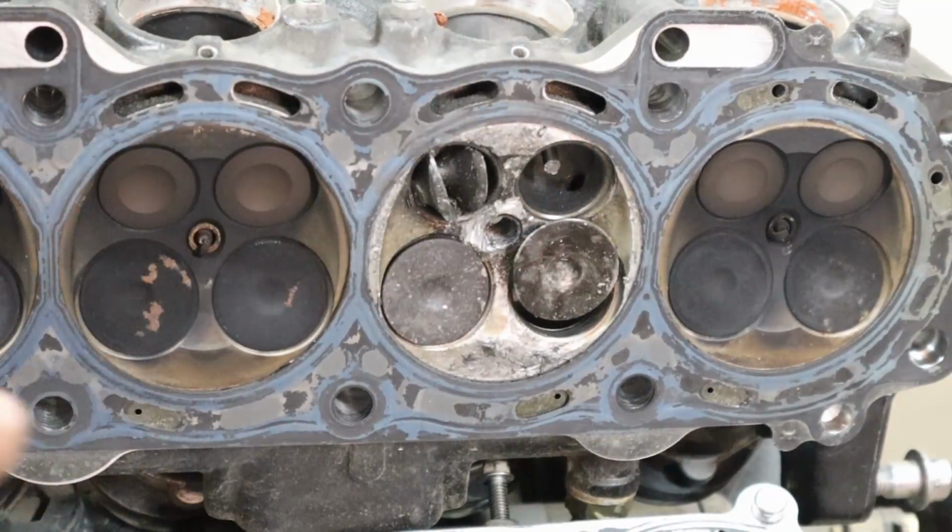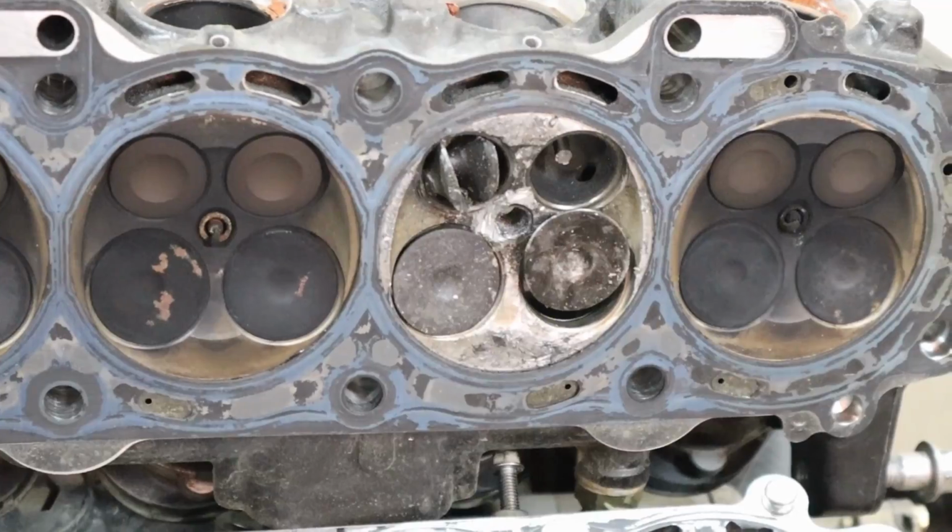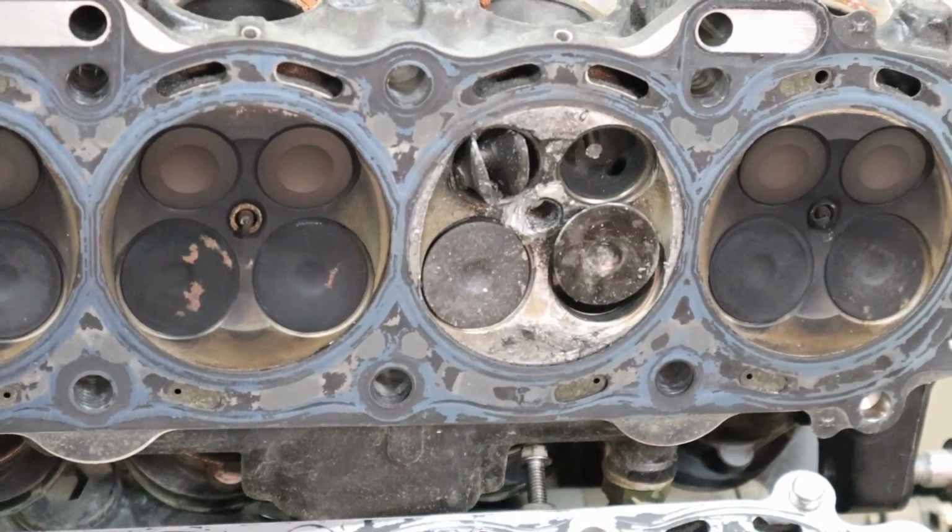Keep in mind, guys, this engine has less than 1,000 kilometers. I mean, this is as new as it gets. And to just drop a valve like this is absolute bull. Why they didn't do a recall on this.